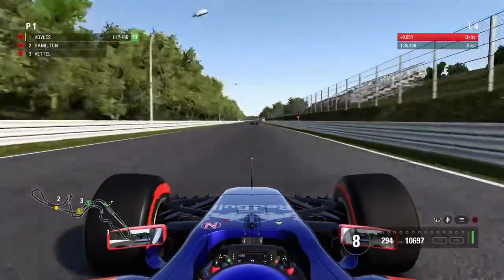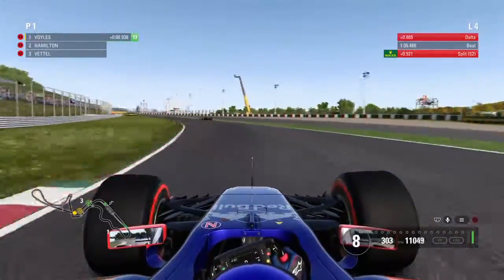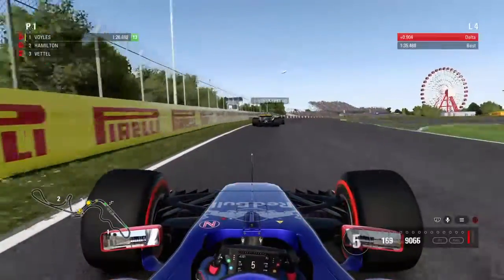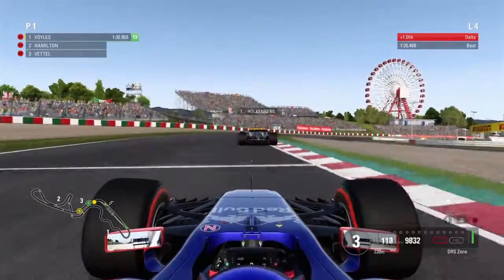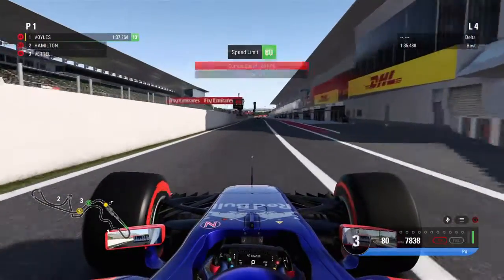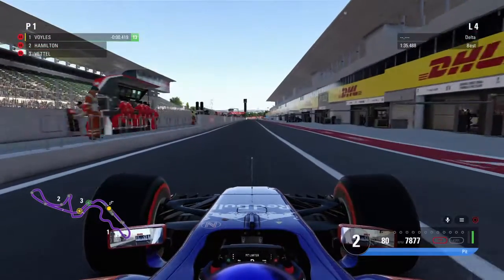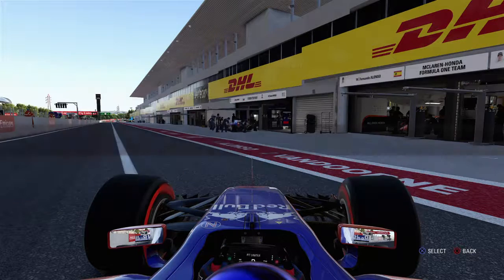This is my last race on this gearbox, because remember, beginning at my home race, I'm going to have a fresh gearbox in this car. Box this lap. Pitting this lap then. Coming to the pits at the end of this lap. I was going to get held up anyway, so I'm going in. That's still a good lap.